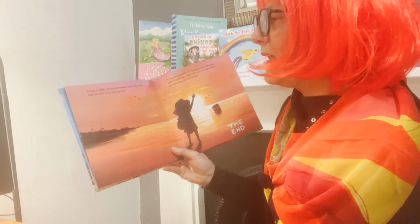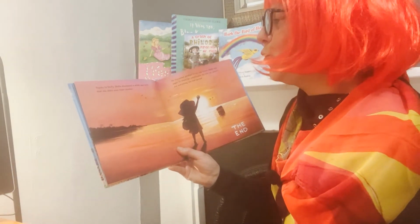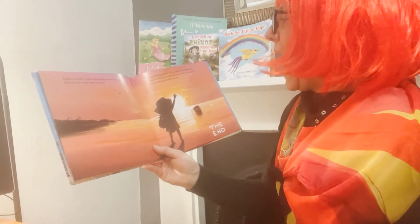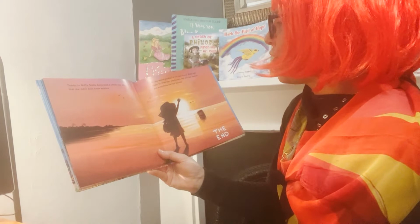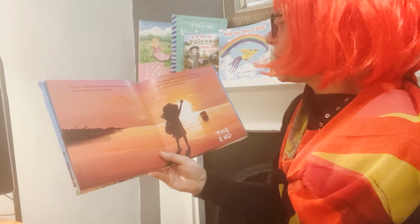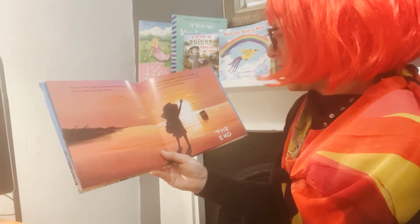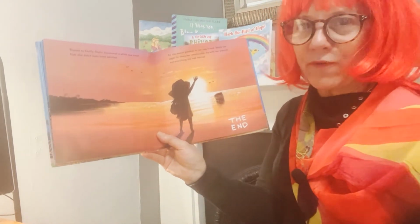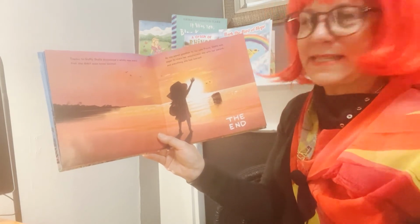Thanks to Duffy, Stella discovered a whole new world that she didn't even know existed. As she waved goodbye to her new friends, Stella was eager to share her unbelievable day with her parents and everything she had learned. And she's waving goodbye, and there's a beautiful sunset, and that's the end.